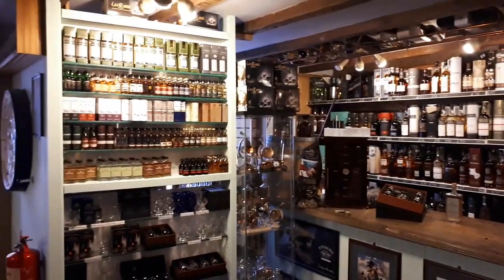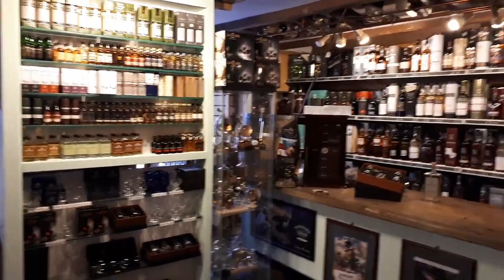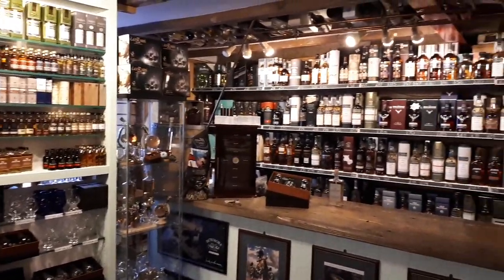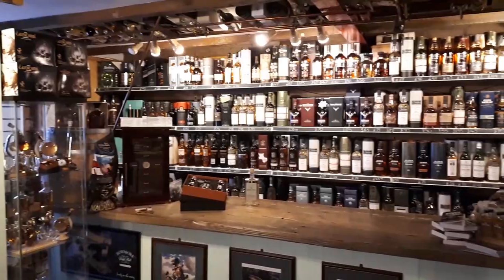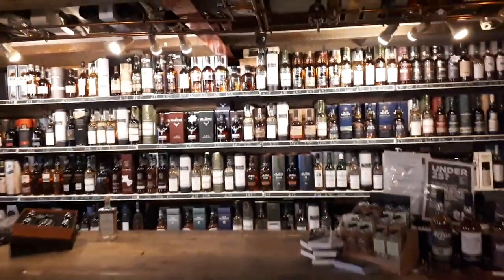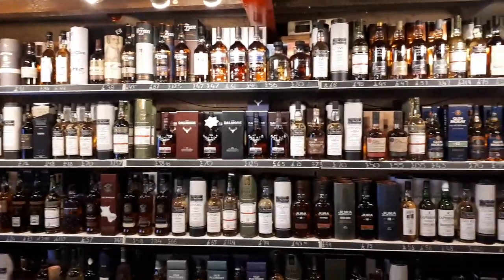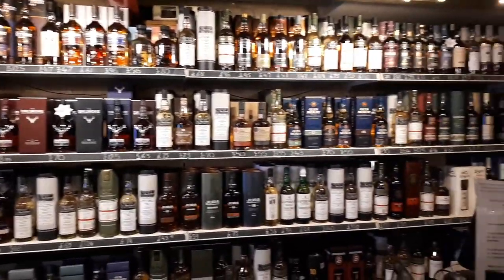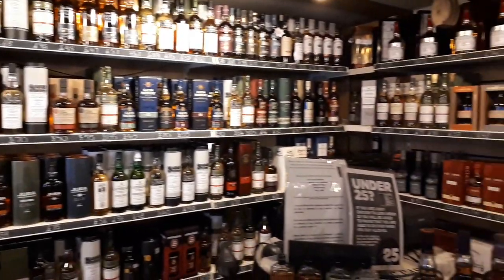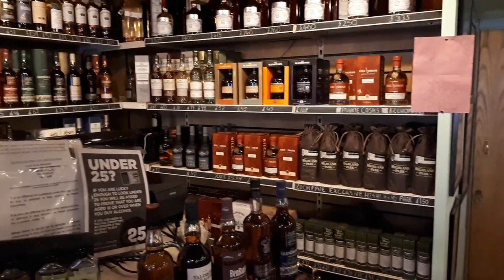This is the interior of the Loch Fyne. I've got to get my pronunciation straight. Loch Fyne Whiskies in Inveraray. And the selection is just incredible. I've already got my eye on a bottle that I want to take home, but I don't know. Maybe I can resist the temptation.